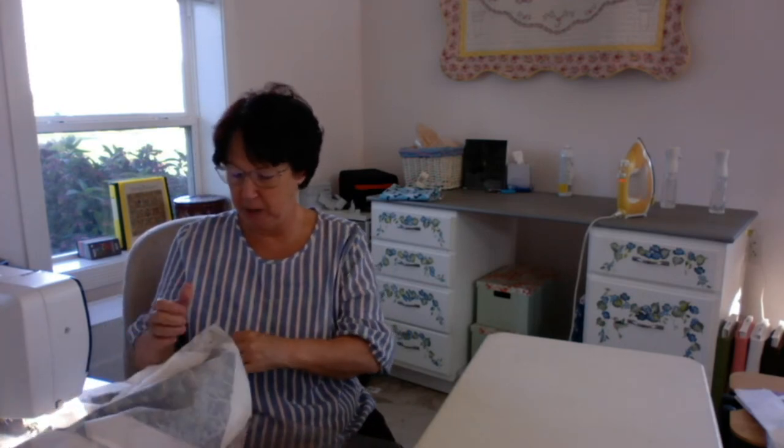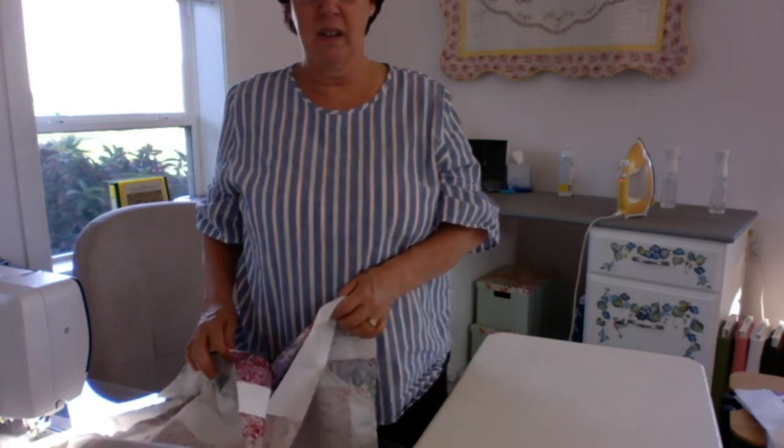Okay, two rows done. It's going to be a big quilt. We're going to have to put it on our bed. Let's see.